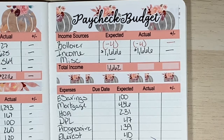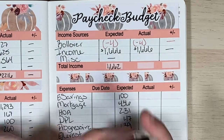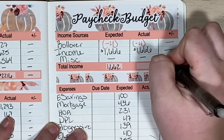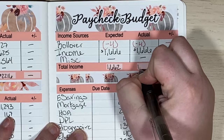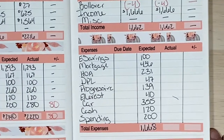So for income, I am loving the erasable pens from Parku. These have been my favorite for right now. I did not make any extra money, which is upsetting. So my total income was $1,662. Nothing changed, which is a bummer because you guys, I spent a lot of money this paycheck.